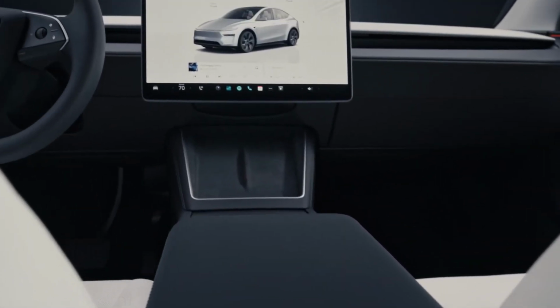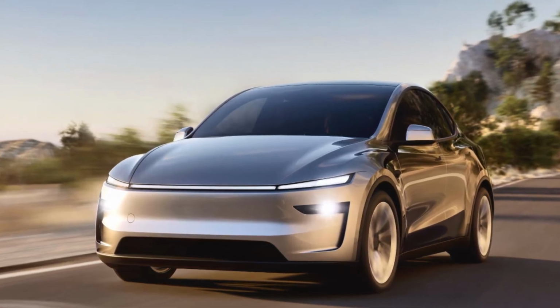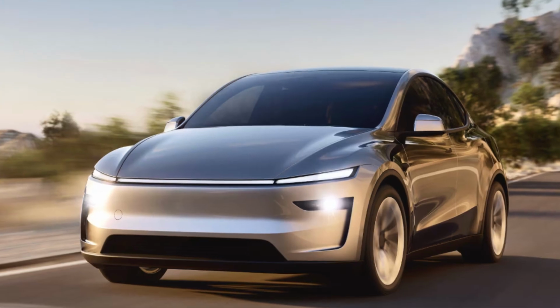We've covered a lot of ground in this deep dive into the Tesla Model Y refresh, from the design updates to the performance tweaks to the broader implications for the EV market as a whole.